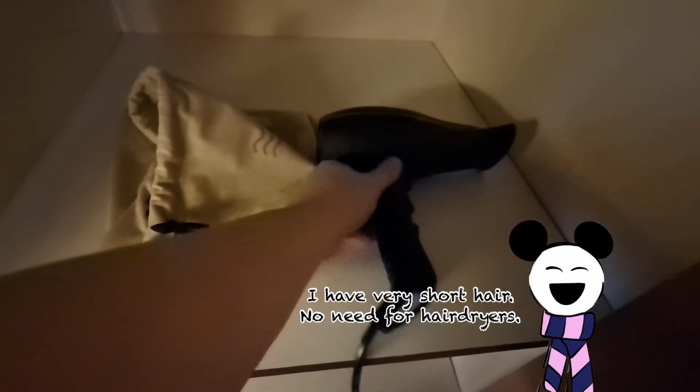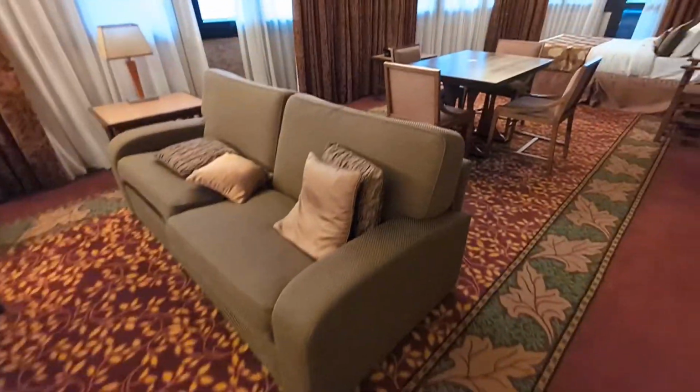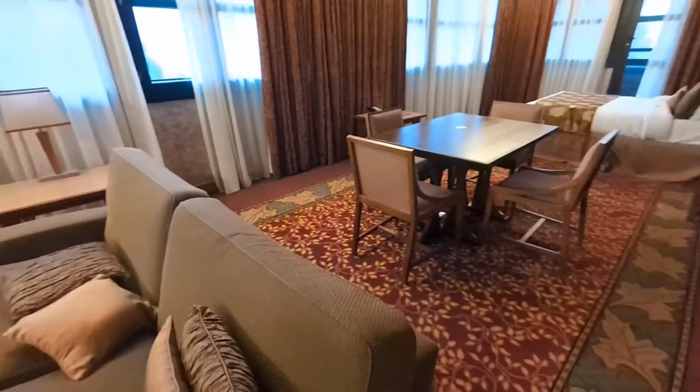I genuinely don't know. My sister would be able to tell me. I have no idea. I'll be putting that back in a second, don't worry. On the other side, you've got your sheets for the other bed, an iron and an ironing board, in case you want to. Well, I suppose it really depends on how long you're here. I suppose if you're here for a convention or something, you might want your suit pressed, if you've got a formal event.